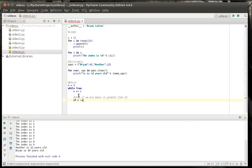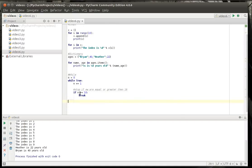So if n is greater than or equal to 10, then we're going to break. Break means it jumps out of the current loop. It just literally stops and says, nope, I'm done. And we're going to actually execute that, and we're going to print finished looping. Let's run this, and now you see it says finished looping.